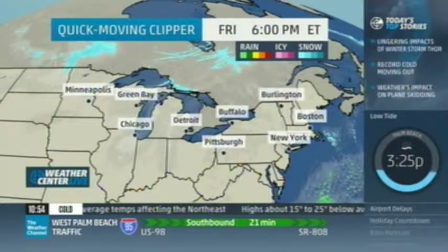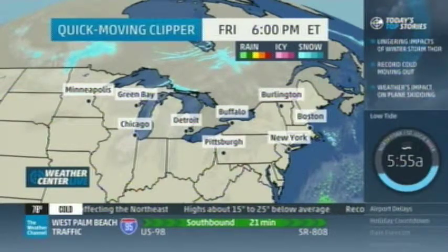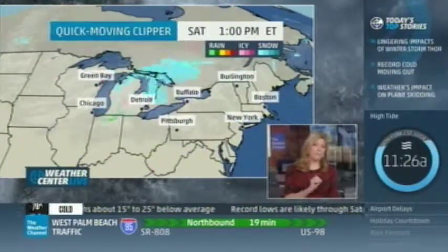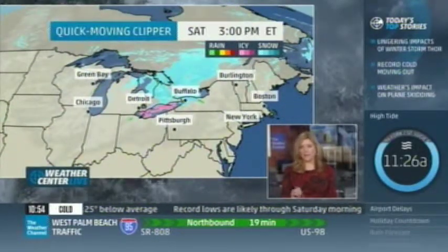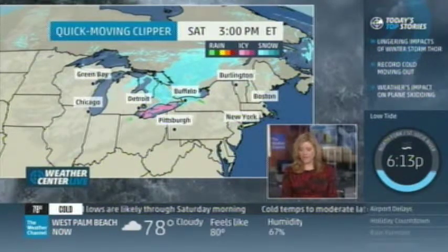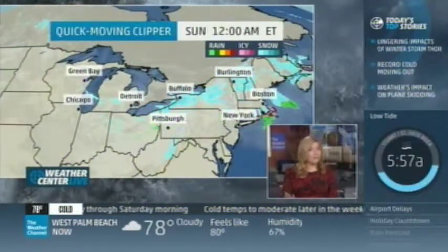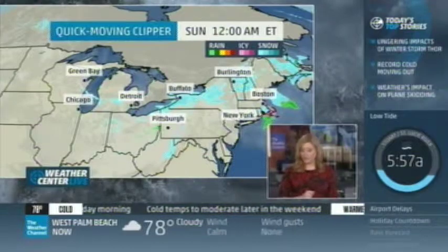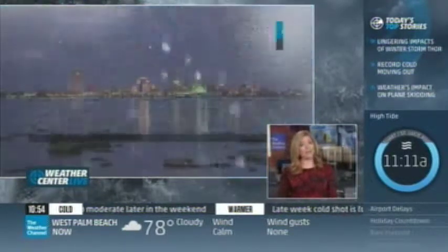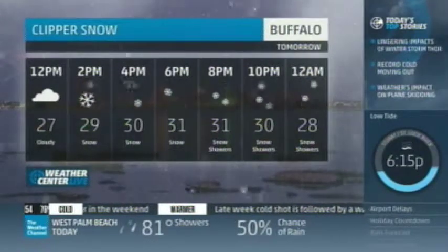And one thing about these clippers, they tend to move relatively quickly and they don't have a whole lot of moisture associated with them. So it's going to drop mainly 1 to 2 inches, perhaps some areas getting up to 3. But you'll notice it's mainly going to be a Michigan event on into upstate New York, Buffalo, down the way towards Syracuse and Utica, and even across the Adirondack Park, and perhaps some fresh powder for skiers in Vermont as we head towards the weekend.